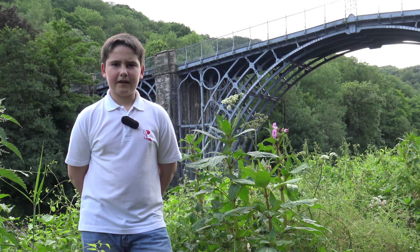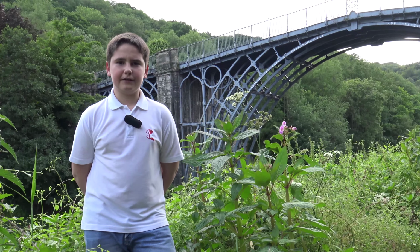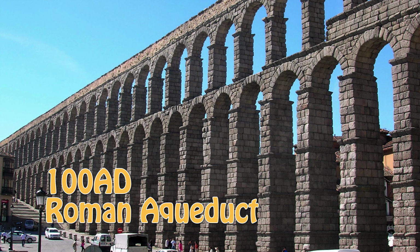So why did Thomas Pritchard use an arch for the basis of his design? Architects have used the arch for more than 2,000 years, with the semicircular structure elegantly distributing the mass down to the two abutments that directly take the pressure. This means that there is virtually no tensional force.